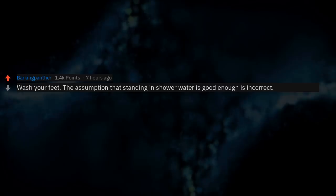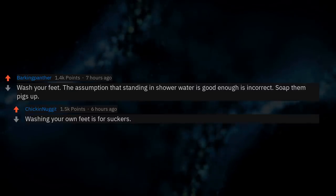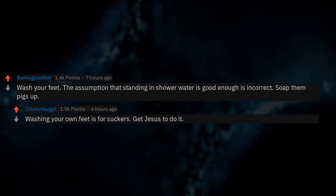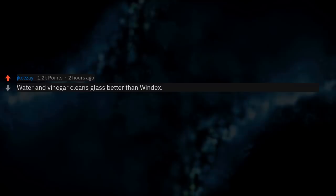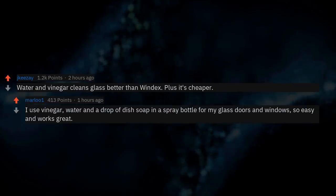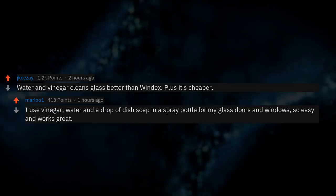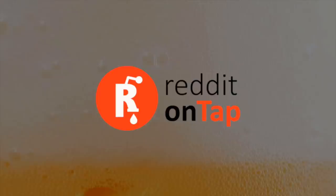Wash your feet. The assumption that standing in shower water is good enough is incorrect. Soap them pigs up. Washing your own feet is for suckers. Get Jesus to do it. Water and vinegar cleans glass better than Windex. Plus it's cheaper. I use vinegar, water and a drop of dish soap in a spray bottle for my glass doors and windows. So easy and works great.